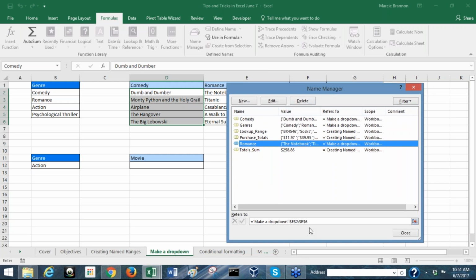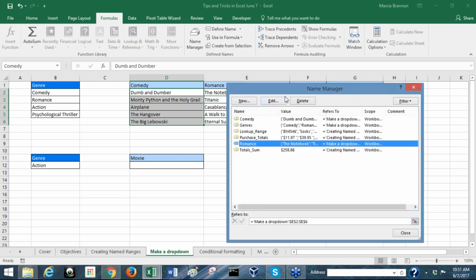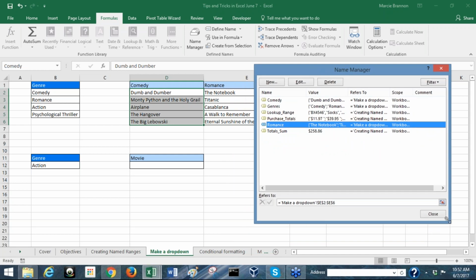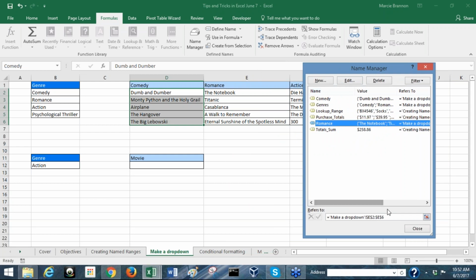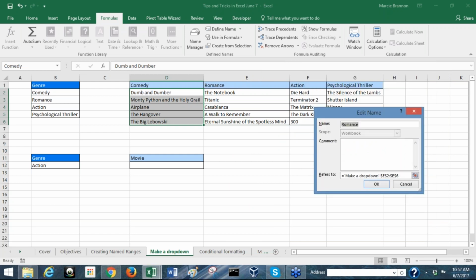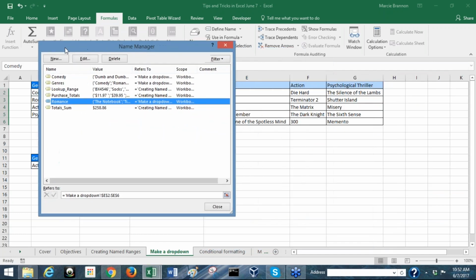I was going to say, you can actually, if you go in here and edit, yeah. So back here, if you wanted to double check while you're still in the wizard, I'm going to try and close that down a little bit just so you can see. So we have romance selected. If you click on edit and get into this edit name window, if you click in that refers to range, you'll see the dashed line, the dancing hands, whatever you want to call it, show up. So it'll help you validate, okay, romance, yes, that's the range I wanted. So we either click OK or cancel, and we can continue on creating our named range.